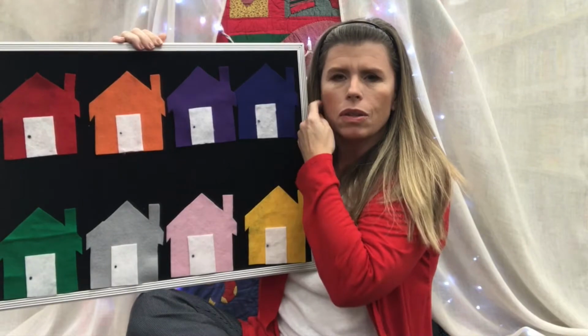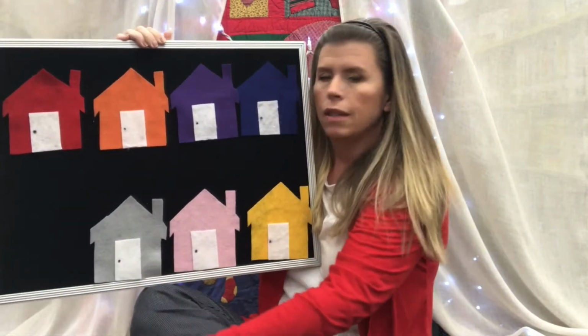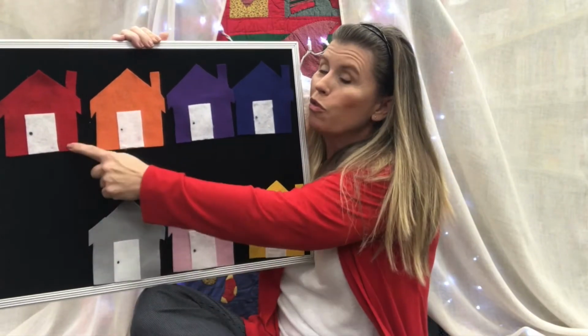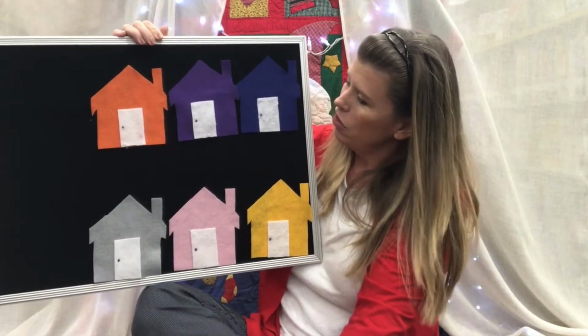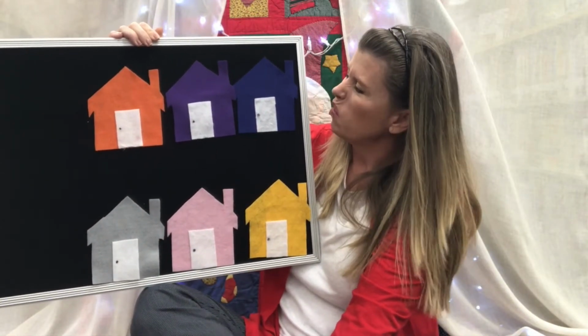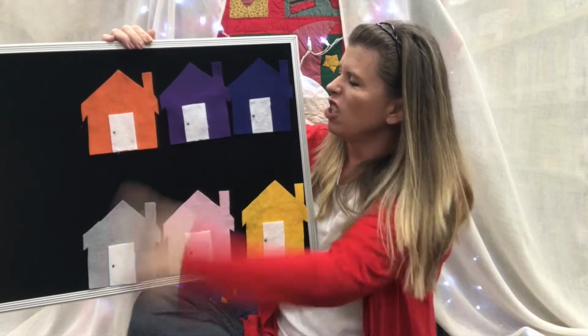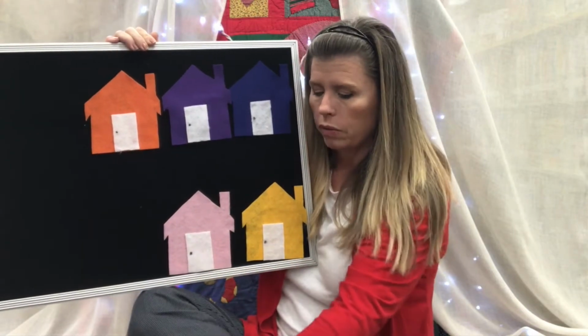All right, let's say, Little Mouse, are you in the... He seemed to like those holiday colors, so let's try those first. Greenhouse. No. Little Mouse, are you in the red house? No! Is there another color that makes you think of holidays? I don't know. Little Mouse, are you in the gray house? No.